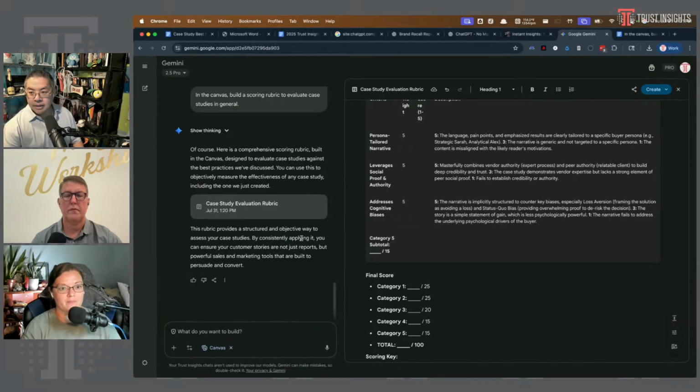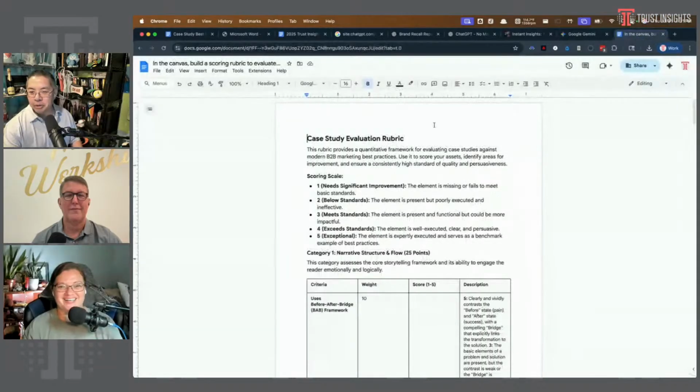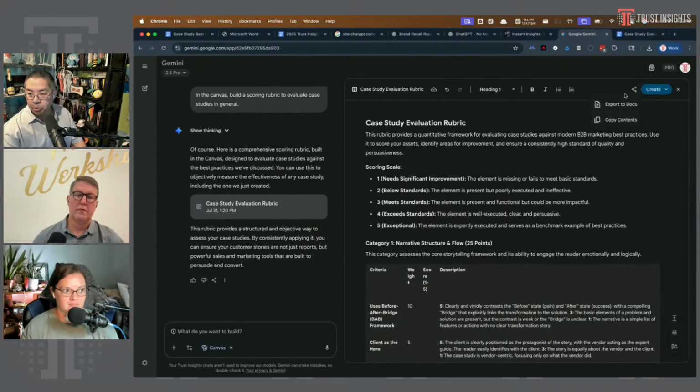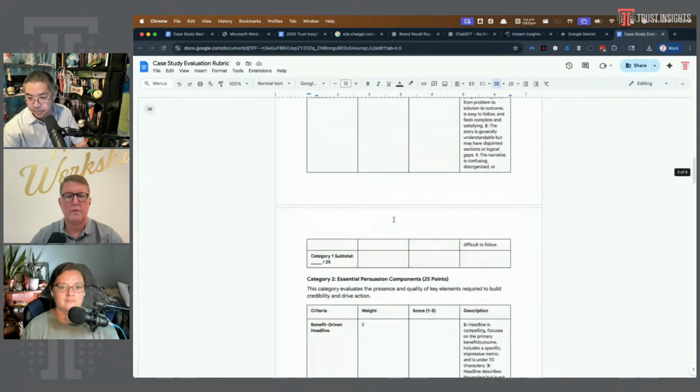and then ask for sign off. And magically, Gemini has created a case study evaluation rubric, which we are now going to put in Google Docs just to make sure. Pro tip, by the way, folks: if you're using Canvas in Gemini, the export button has an export to Docs. Always, always, always export to Google Docs so that you have a backup copy of the results. You will thank me later.